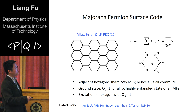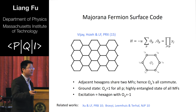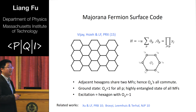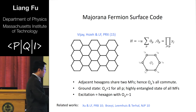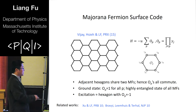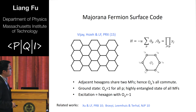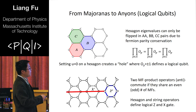So if I look at, for example, the fermion parity stored in every 2 neighboring Majorana fermions, half of the time it's even, half the time it's odd. So it's an equal amplitude superposition of different ways of partitioning fermion parity in the entire system. And excited states correspond to hexagons with flipped eigenvalues. So this gives a way of building a logical qubit.